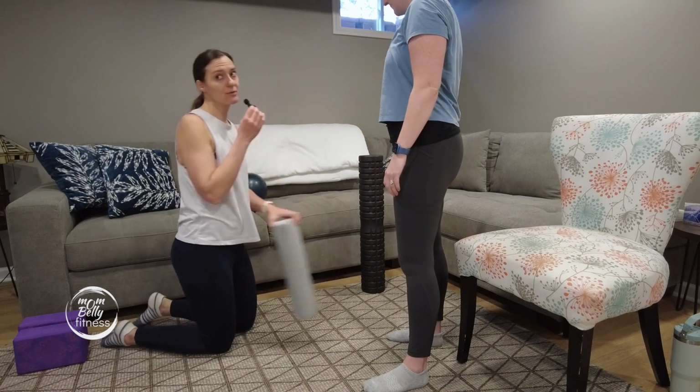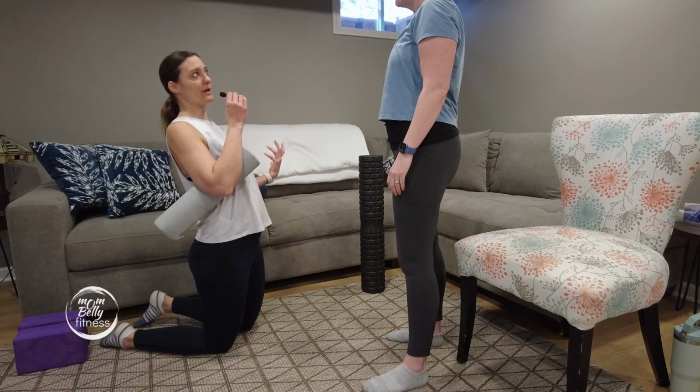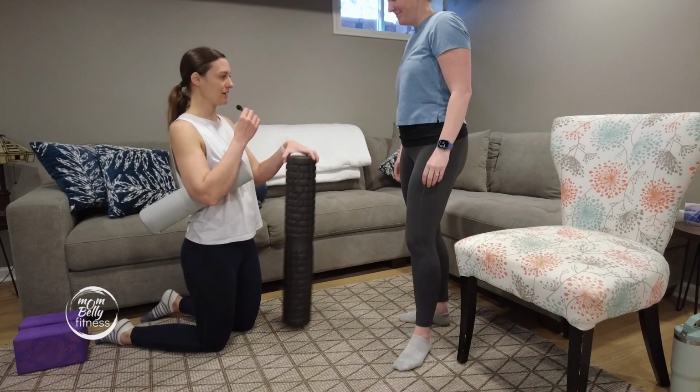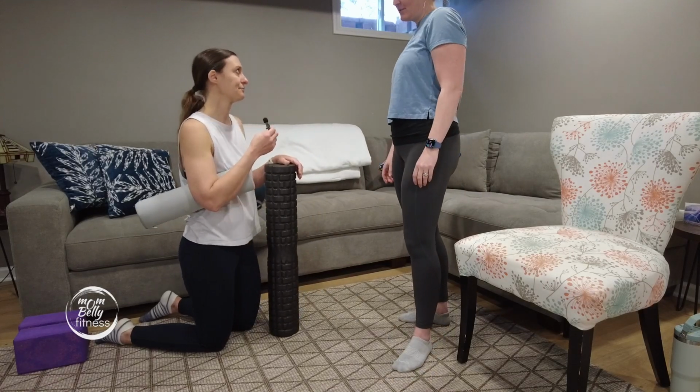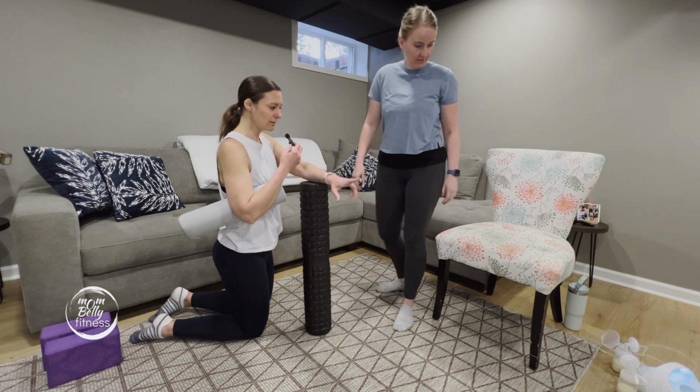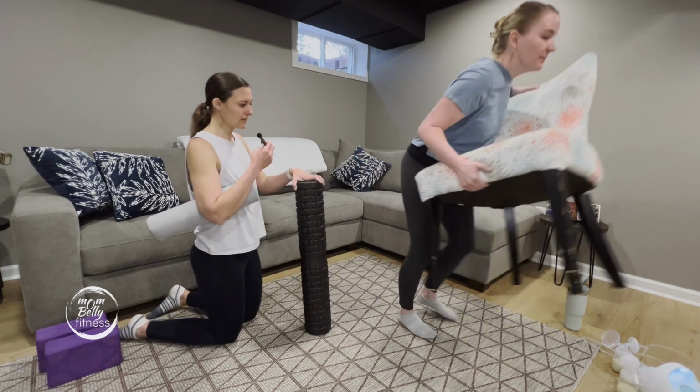If you're doing tummy time with your little one, lay on your back and have them lay on your tummy so you can feel that reversal of opening that. I don't know, my words aren't here today. That's okay. But you know what I mean. Okay, so I'll actually have you get that chair a little bit more out of the way just so we have enough room. Thank you.